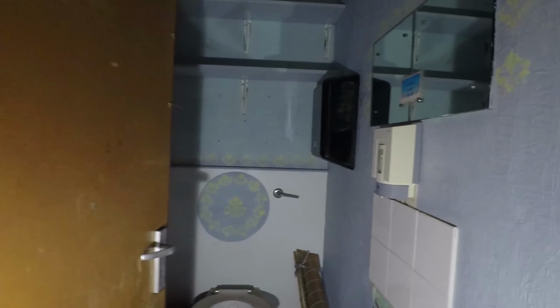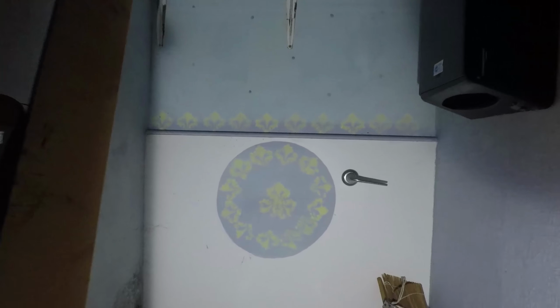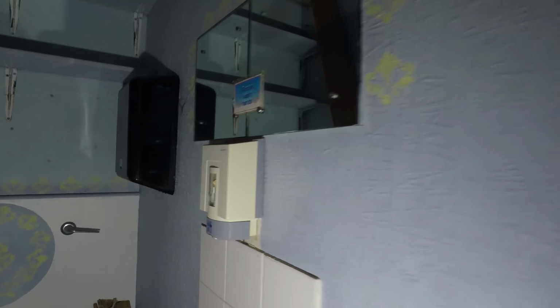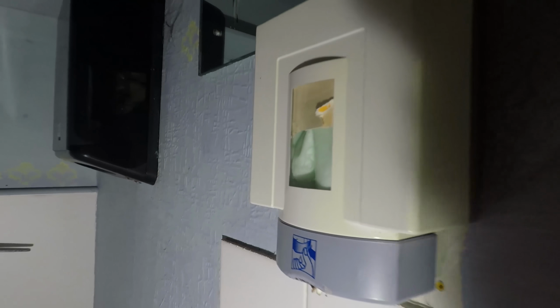Locked. It was locked. That one was locked, man. It was the only door I found that was locked. Why do they have all these weird things behind the toilet and all the patterns? And there was soap in the dispensers. And the dispenser had soap in it as well.